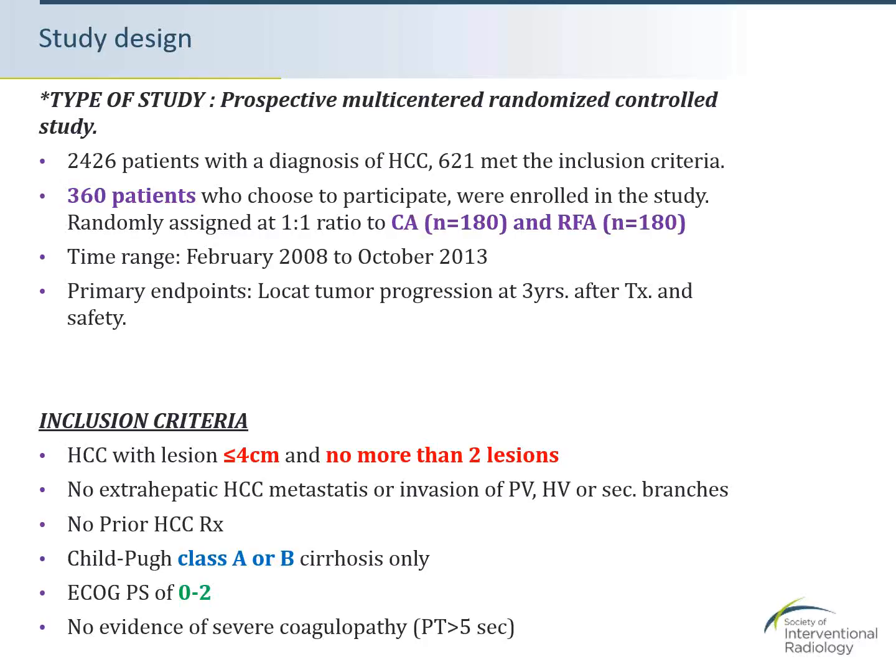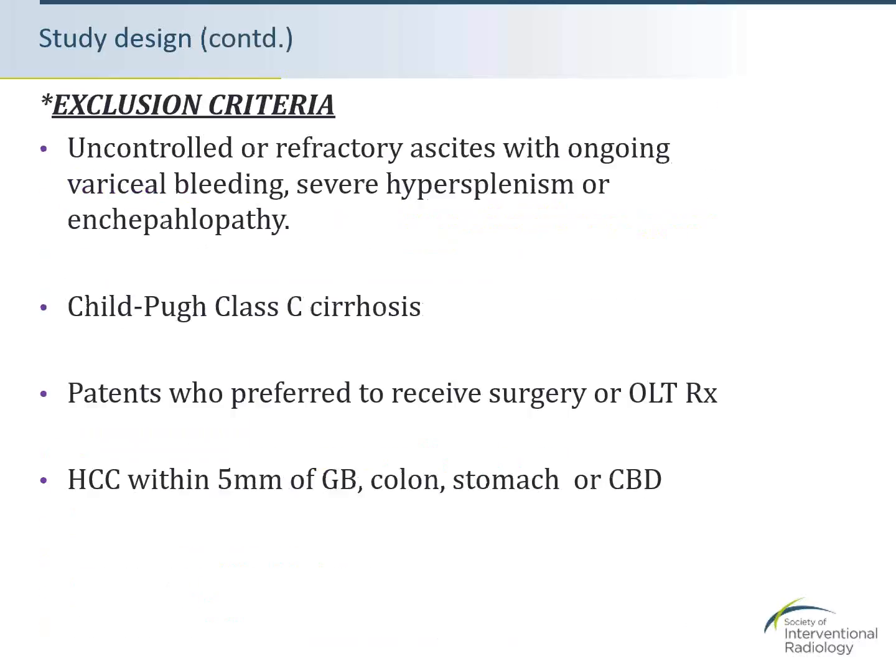The inclusion criteria: HCC lesion less than 4 centimeters, no more than 2 lesions, no extrahepatic metastasis, no invasion of the portal vein, hepatic vein, or secondary branches, no prior HCC treatment, strictly Child-Pugh A or B, ECOG performance status of 0 to 2, and no evidence of severe coagulopathy.